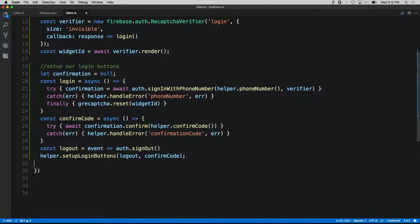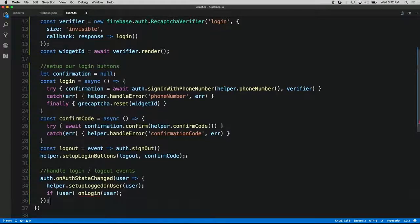All right. And then the next thing we need to do is actually handle that login event. So we want to make sure that after the user has logged in, we hide the login screen and show them logged in content instead. And so we have a simple event handler here that's fired every time our authentication state changes. And I've hidden a little bit of GUI code here, but there's a helper here that's actually hiding the old UI and displaying a new UI.